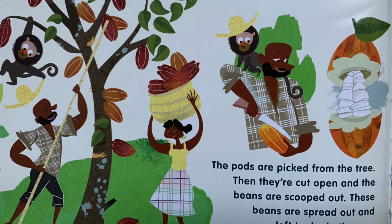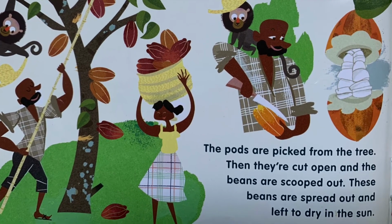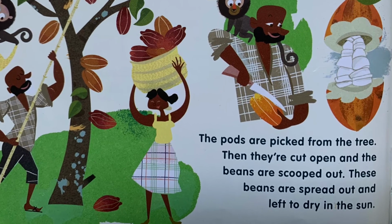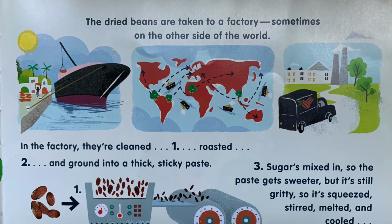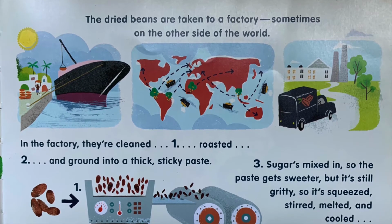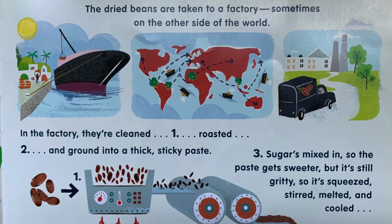The pods are picked from the tree, then they're cut open and the beans are scooped out. These beans are spread out and left to dry in the sun. The dried beans are taken to a factory, sometimes on the other side of the world. In the factory, they're cleaned.